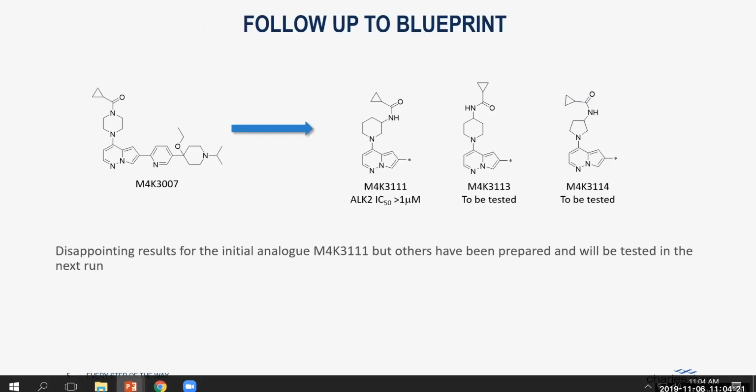So we've made a few additional compounds. The right-hand end is the piperazine rather than the ethoxypiperidine present in 3007, to maintain the lower molecular weight. So we're looking to find alternatives to the piperazine there, and we've looked at piperidines and aminopyrrolidines. All three compounds have been made, but we've only got data on the first of those. Unfortunately, that wasn't active, but the other two compounds should be tested in the next run. Next slide, please.